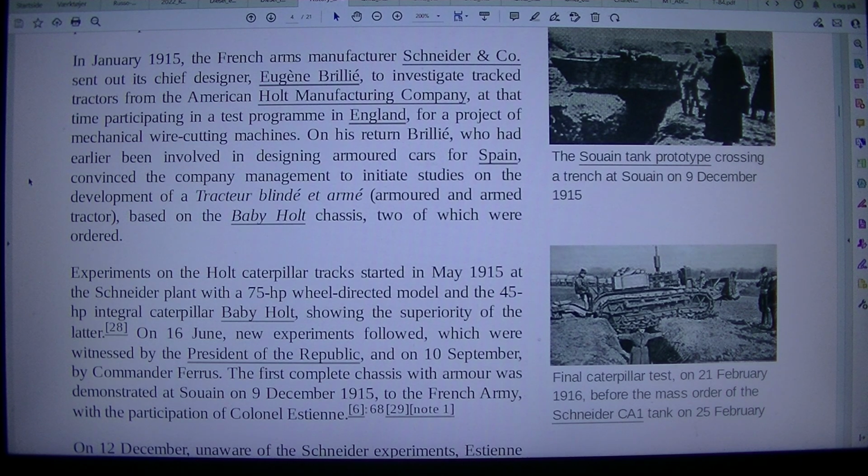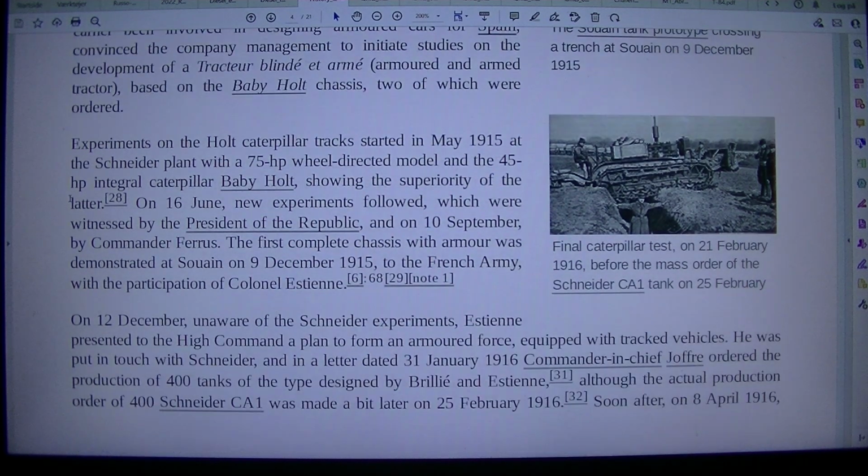Experiments on the Holt caterpillar tracks started in May 1915 at the Schneider plant with a 75 HP wheel-directed model and the 45 HP integral caterpillar Baby Holt, showing the superiority of the latter. On the 16th of June, new experiments followed, which were witnessed by the President of the Republic, and on 10 September by Commander Ferrus. The first complete chassis with armor was demonstrated at Vaires on the 9th of December 1915, to the French Army with the participation of Colonel Estienne.